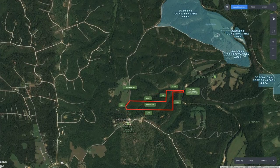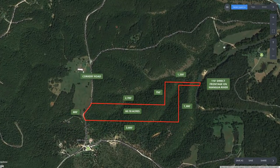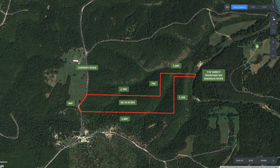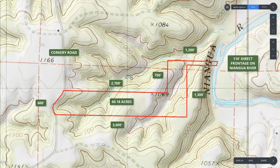Now, as we get into the property, because we try to keep these brief, but there is a lot going on with this tract, so we want to get a good look at it. Okay, so you've got a little over 600 feet of frontage on Corkery on the west side. I think the most useful thing to do here is to turn on the topo map, because since we're in the heart of the Ozarks, we do have some up and down and flat and steep and everything in between.